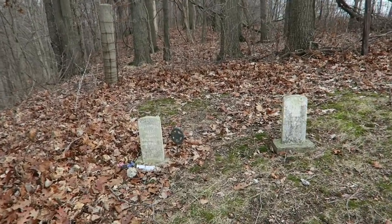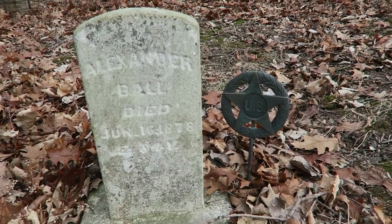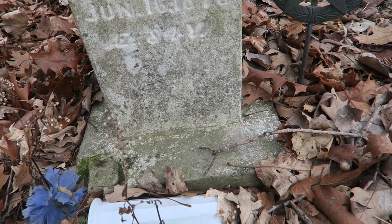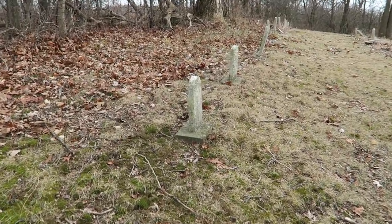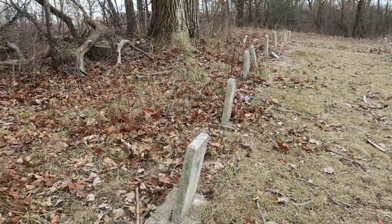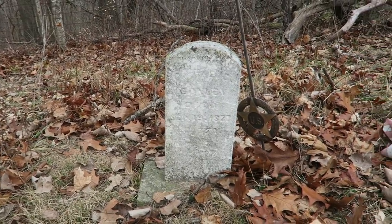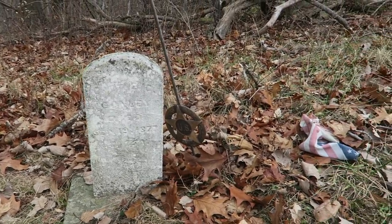And right here is a veteran. It's like 1876, so probably a Civil War veteran. And it's the only veteran marker that I'm seeing here so far. There are some things over here by the tree. It looks like there was a flag at one point. Okay, here is another veteran's marker here, and most likely a Civil War veteran. And there was a flag there, but it's so deteriorated that there's no way to really put it back.